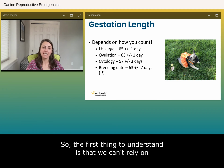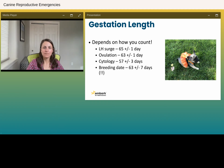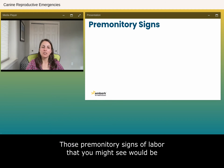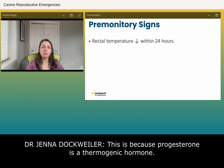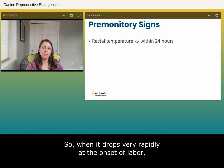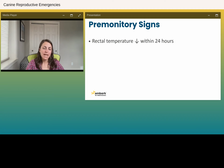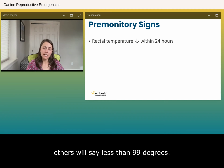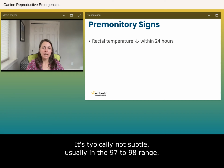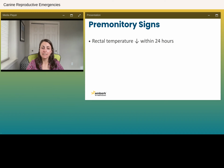So the first thing to understand is that we can't rely on breeding date alone to tell us when a bitch is overdue. So some premonitory signs of labor that you might see would be a rectal temperature decrease within 24 hours of whelping. This is because progesterone is a thermogenic hormone, so when it drops very rapidly at the onset of labor, it takes a little bit of time for her internal thermostat to reset. The magnitude of drop will depend a little bit on what reference you read. So some references will say greater than 1 degree drop from baseline, others will say less than 99 degrees. It's typically not subtle, usually in the 97 to 98 range. That temperature drop only lasts about 8 hours, so it is possible to miss it.